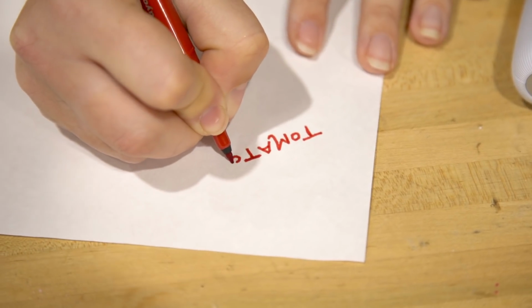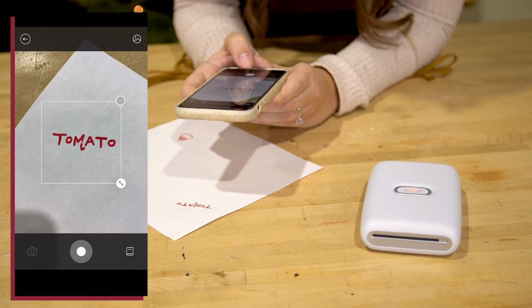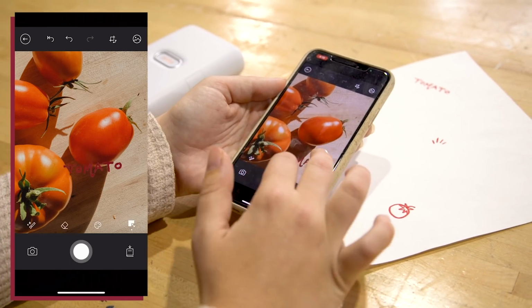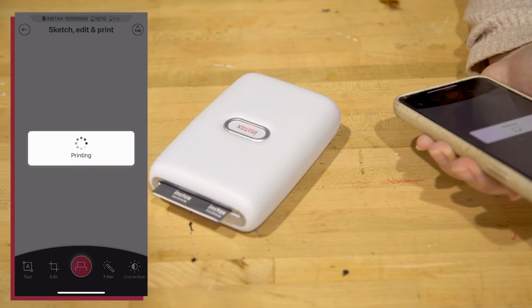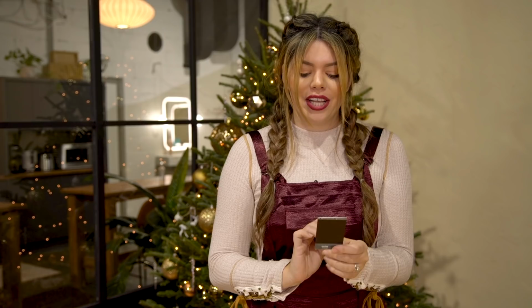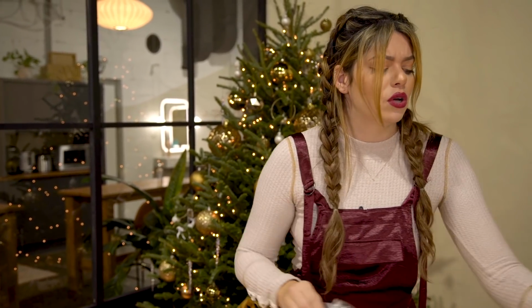So on a plain piece of paper, I'm just using a marker to write out tomato, which is the name of my plant, and using the sketch and edit mode to create a transparent overlay that can go over my picture of the tomatoes. I can combine them together and then send it to the printer to print. Okay, I have my picture, it's developing, it's looking so cute already, but I'm gonna put this to the side to let it do its thing while we assemble the rest of the gift, which is so easy also.